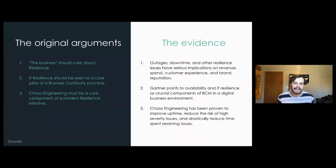And the second being that IT resilience should be a core pillar of business continuity. Gartner points to it. I think there's a real reason to believe that when you're in the digital environment we are in, you've got to be able to keep digital business processes and digital business offerings continuous regardless of certain kinds of disruptions.